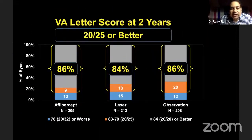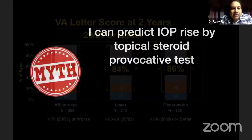But again, very clearly Protocol V has given this answer. They had an arm where they injected, a group where they did laser, and the third group was observation. They found that all acted the same. That is, plain observation is better if the vision is 20/25 or better. This is a 2-year follow-up.